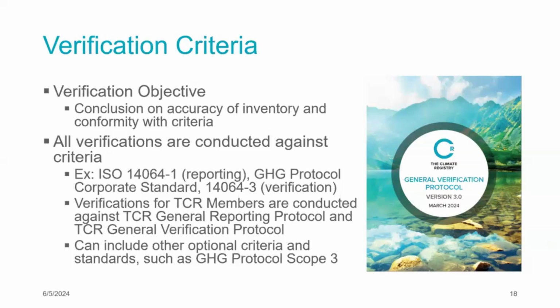These criteria can be, for example, ISO 14064-1, which is the greenhouse gas reporting standard, the GHG protocol corporate standard, and then ISO 14064-3, which is the verification standard. Verifications for the Climate Registry members all include the verification against the general reporting protocol and the general verification protocol, which is pictured here.